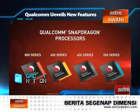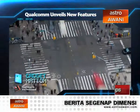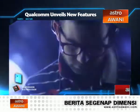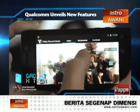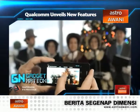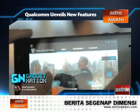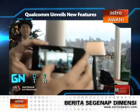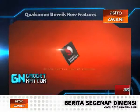Qualcomm has showcased its upcoming Snapdragon 810 processor, revealing several new capabilities and improvements in terms of video, audio, photography, gaming, and networking. There are over 14 pairs of image processors in the chipset, allowing the device to produce ultra-high quality images up to 55 megapixels. It will also support Dolby Atmos for a more realistic and in-depth surround sound environment for users during multimedia playback.